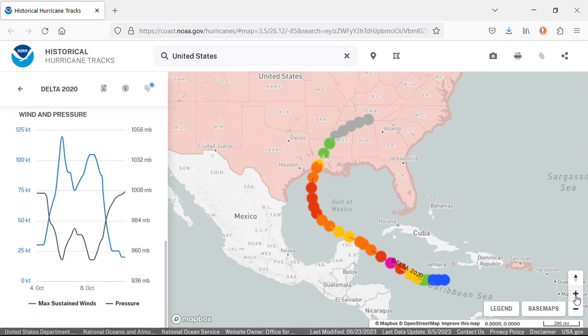I'm going to focus in on Hurricane Delta from 2020. It was such a popular hurricane season in terms of the number of storms that they actually had to dip into the Greek alphabet because they went through so many of the names.